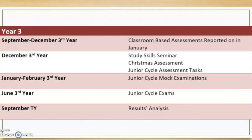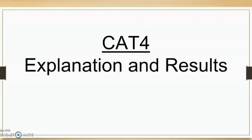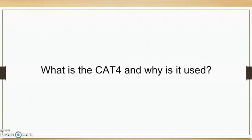And when they come back in transition year then for September, they get a results analysis of their whole junior cycle. Now I'm going to explain what the CAT4 is and how you will receive the results. So the CAT4 stands for Cognitive Ability Test, and the 4 means that it is in its 4th edition. Why do we use cognitive ability tests in school? Well, as you know, your child will be tested in their subjects on a regular basis, and at the end of each term, in December and May, we have their bigger assessments that aim to measure what they have learned in a subject area.